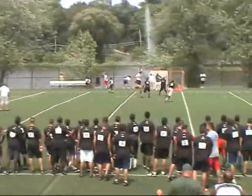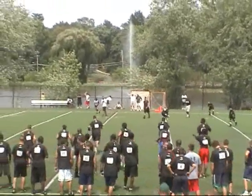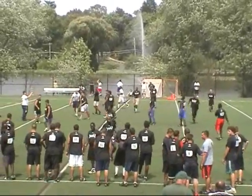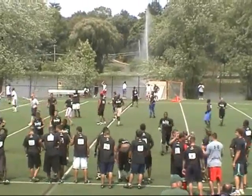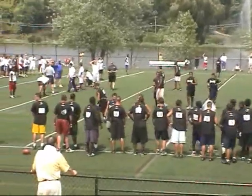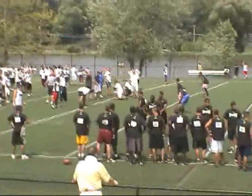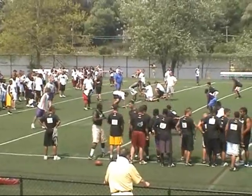A pump fake. Change up the secondary again. Secondary coach wants some of these picks caught. He wants to hear some bingos. I don't know if you could hear it on the camera, but the coach is yelling he wants interceptions. I don't blame him. That's like the third ball that hit their hand without a pick.